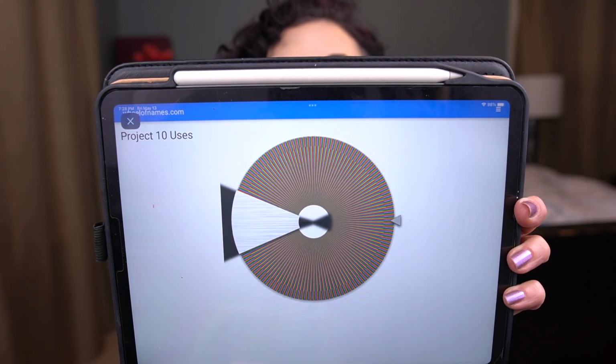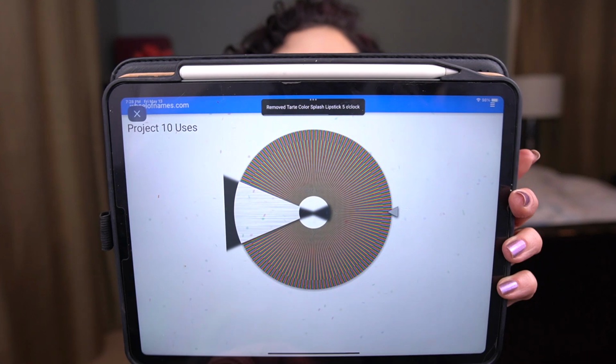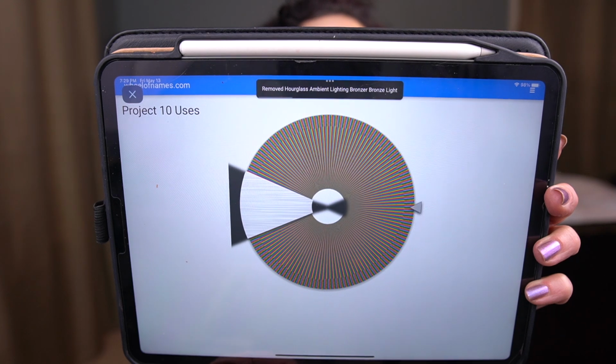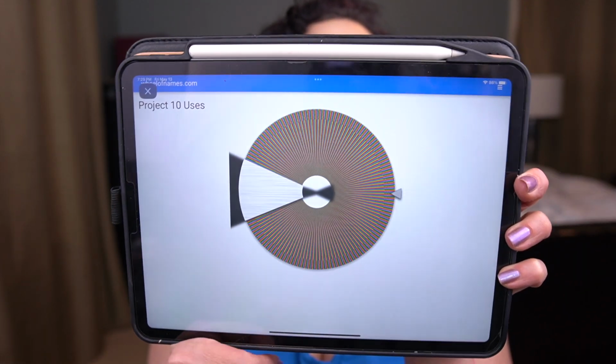Is it going? I can't even tell. Tarte Color Splash Lipstick in 5 o'clock. Ooh, it's going to be hard. That's not really a color for right now. Oh my goodness. Hourglass Ambient Lighting Bronzer in the shade Bronze Light. Okay, that's 4. Number 5 is the Maybelline Color Jolt in the shade Never Bare. Oh my god, the Color Jolt. Okay, and I think this is 6. MAC Love Me Lipstick in Laissez-Faire. Okay, let me just make sure that that is, in fact, 6. Yes. Okay, let me grab these items and I will be right back.